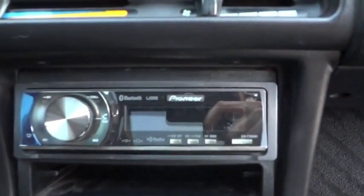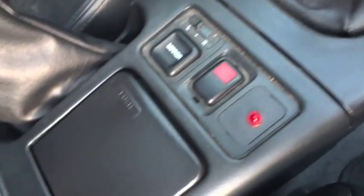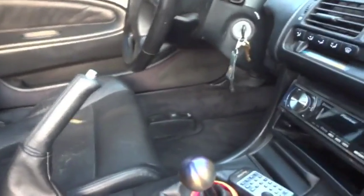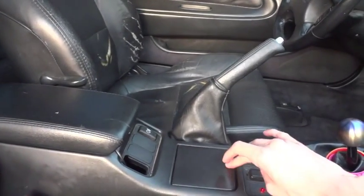The radio is pretty nice. It's got a Bluetooth connection, an iPod hookup, and the iPod hookup is routed from the back of the radio through the center console up here. That's my old fog light switch. Up through there, and the iPod is in here. So it's out of sight, out of mind, real easy to get to. Kind of deters burglars because they don't know what they're looking at. Cup holder does work. See? Boom. There you go.